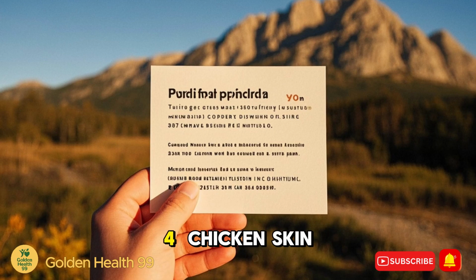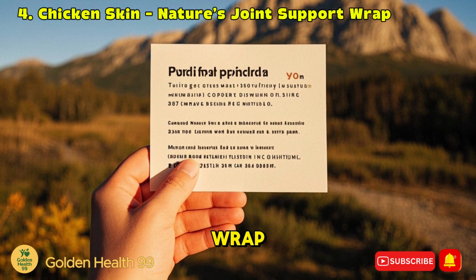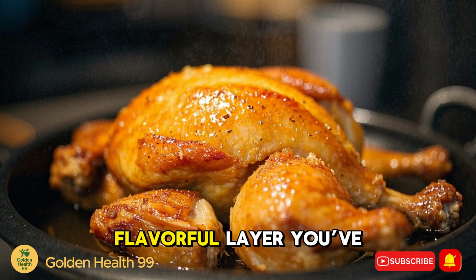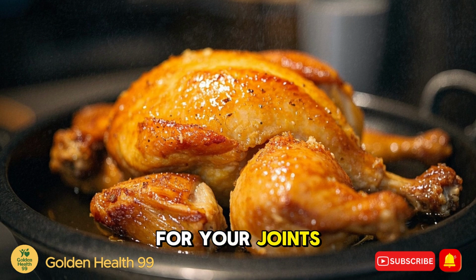4. Chicken skin, nature's joint support wrap. Do you usually peel off the chicken skin and throw it away? That crispy, flavorful layer you've been avoiding might actually be the best thing you can eat for your joints.